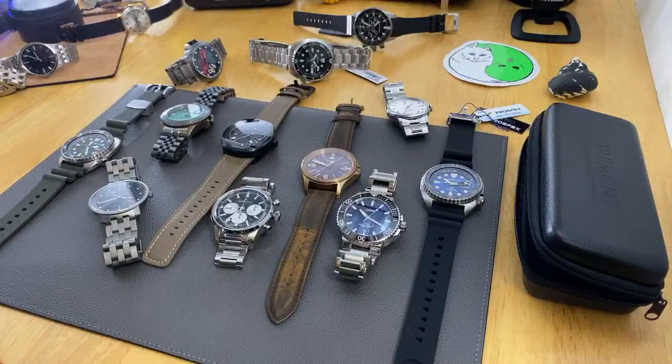G-Shock Frogman with a rotating bezel. Is that even a watch? Does that happen? Is that a thing? The one with the black rubber strap?